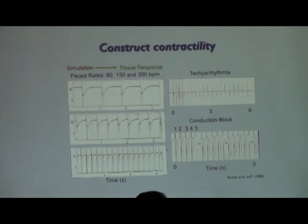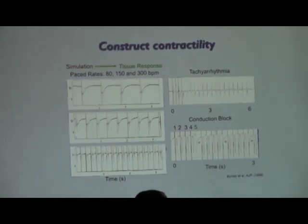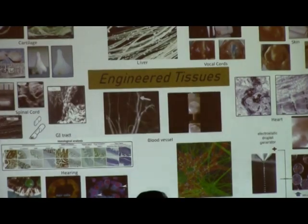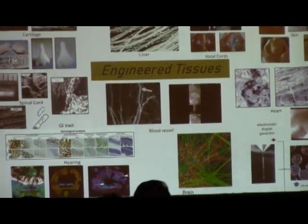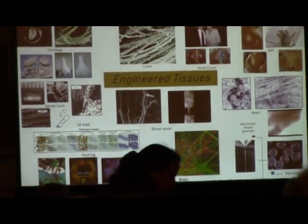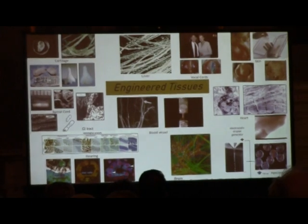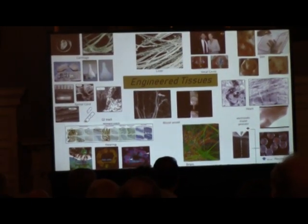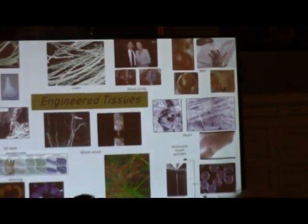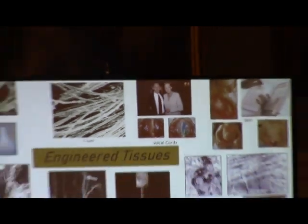I thought I'd end on one last slide, which is that you can take these principles and make new tissues and organs on many things. And so we're working on cartilage, spinal cords, hearing loss, GI tracts on a chip, liver. I have a picture of me and Julie Andrews, if you look closely on the top. We're working on creating new vocal cords with Steve Zeitels, that's her voice surgeon. We're working on new blood vessels.